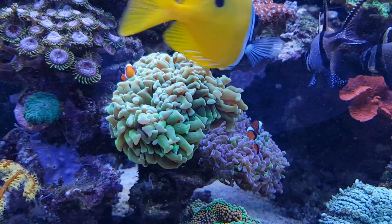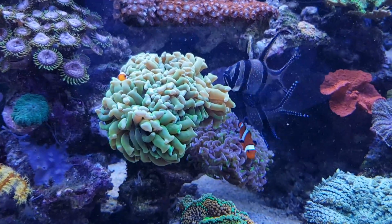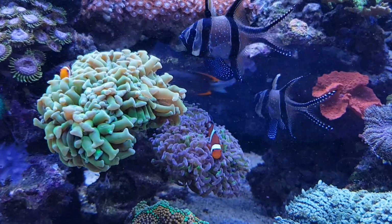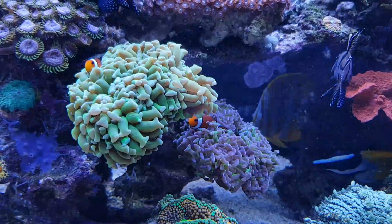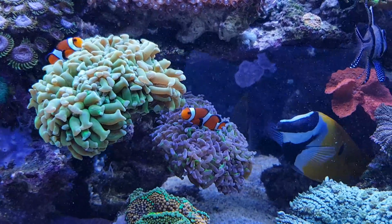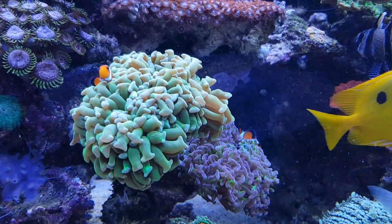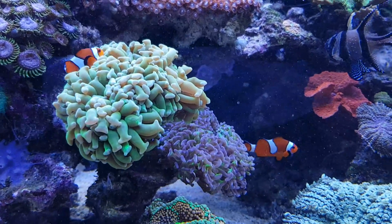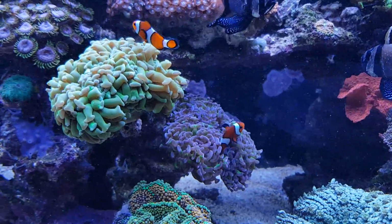There are a lot of different variations of clownfish. These are the common ones. I won't bother you with the Latin names, mainly because I might end up saying the wrong names or making mistakes, so I'll just call them clownfish, or Nemo if you want to, but I'll call them clownfish. I've had these fish since Christmas.